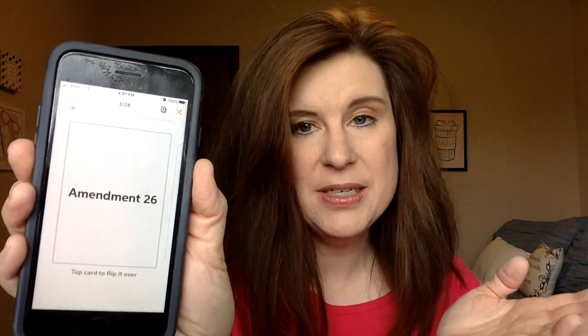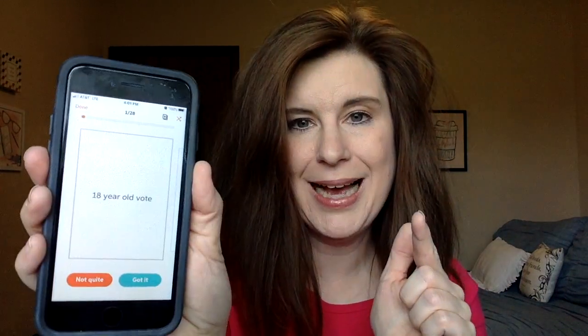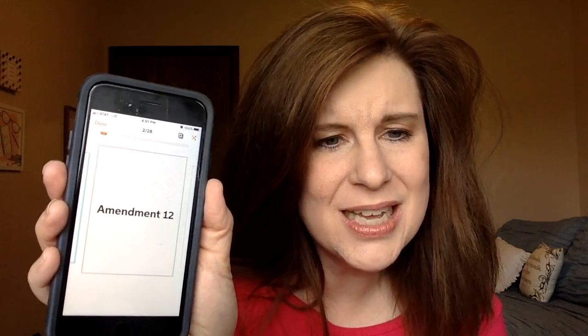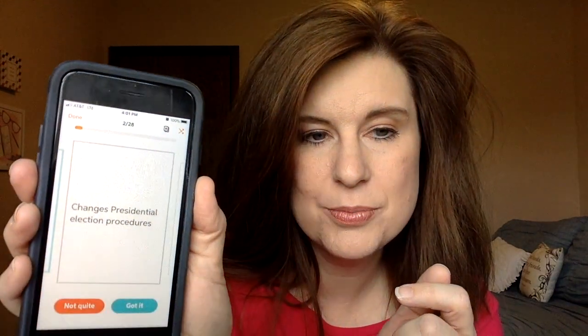And then you can hit flip all cards. So, Amendment 26, 18-year-olds have the right to vote. I got it. So, once you get it, you hit got it, and it puts a little blue line around it. And then the next one, the 12th Amendment, I think that's the one that tells us how to elect the president and the vice president. Yes, presidential election procedures, and got it again. And then presidential term limits right there. Yes, got it. So it's a lot of fun.